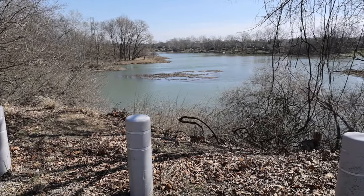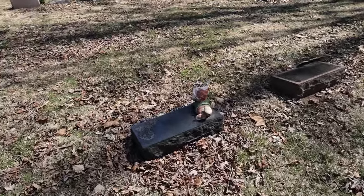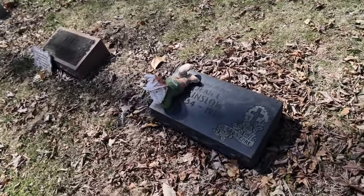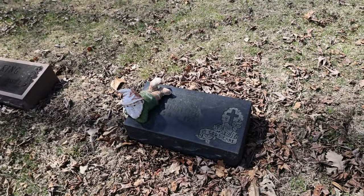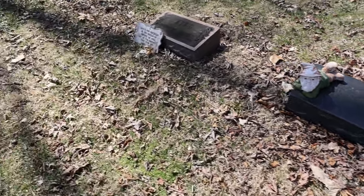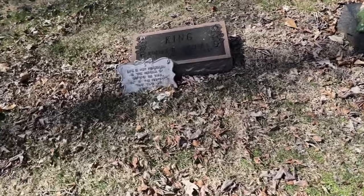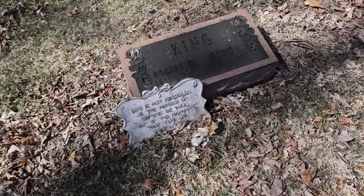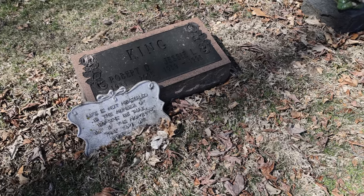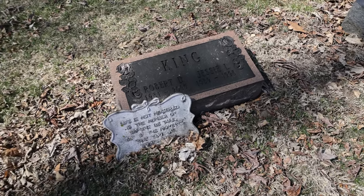This little river. You got a gnome. Got this gnome guy here hanging out with Gene Kinslow. Life is not measured by the number of breaths we take, but by the moments that take our breath away.